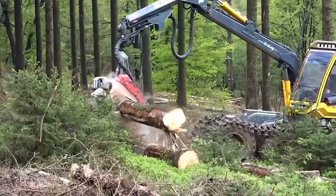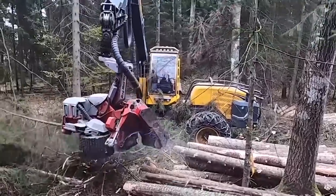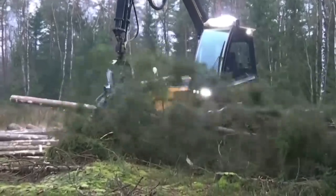So yes, this is a pretty handy machine, and you can bet that many loggers are out there using these right now and enjoying having them in their arsenal.